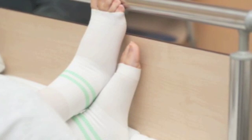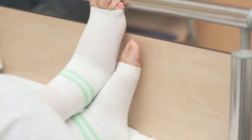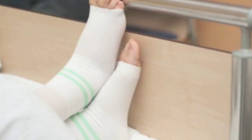I recommend them for most of my patients. You can get ones that are knee high or thigh high, or ones that pretty much look like regular gym socks, and they're available in a variety of different compression strengths.